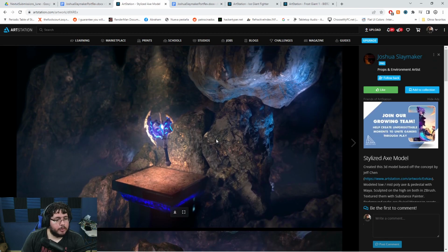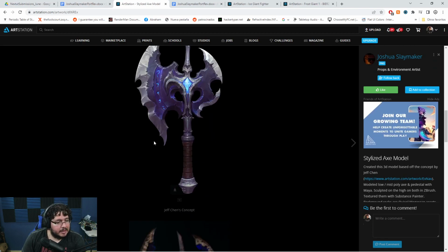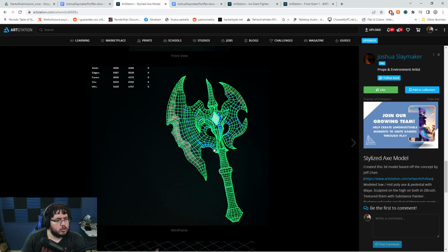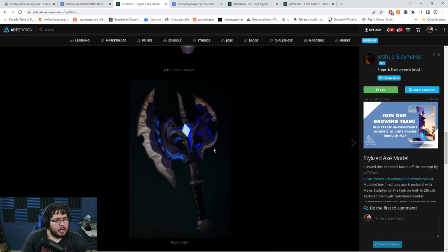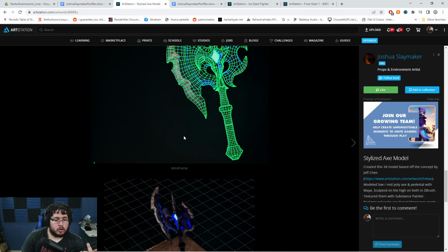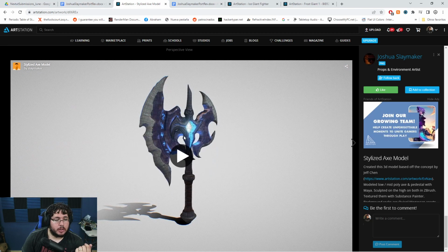Similar thing, you do have a great prop. I think the axe looks really nice. That's a nice concept, and I think you really got close to the concept. It's a really good approximation. This is of course a stylized work, so this is more for World of Warcraft or Diablo or stuff like that. Well, you did some more PBR textures, right? More realistic textures. That's fine.